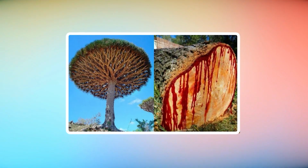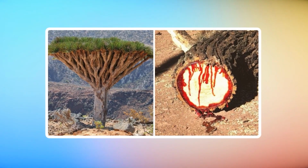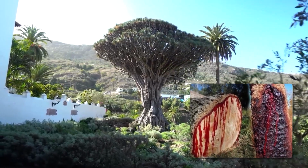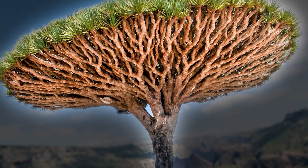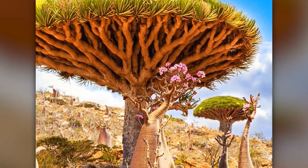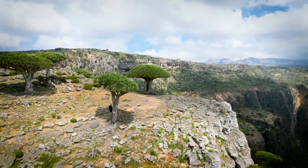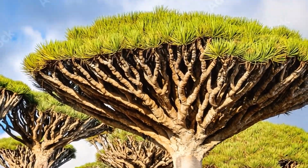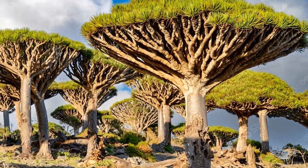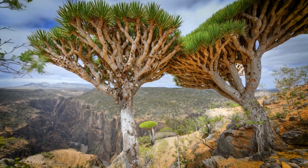This dragon's blood has been valued for thousands of years. Ancient Romans used it as a dye and medicine. Medieval alchemists prized it in rituals, and it still appears in traditional remedies and varnishes today. The tree's unusual shape is an adaptation to capture scarce moisture from mist and dew, channeling it down to its roots. With Socotra's unique landscape and otherworldly plants, the dragon's blood tree has become a symbol of the island's biodiversity.